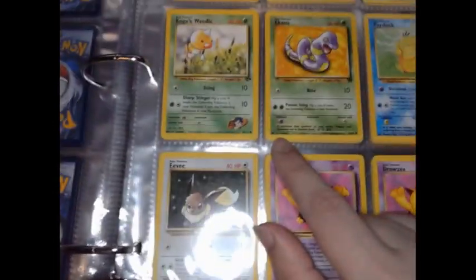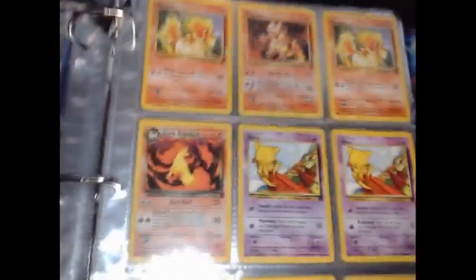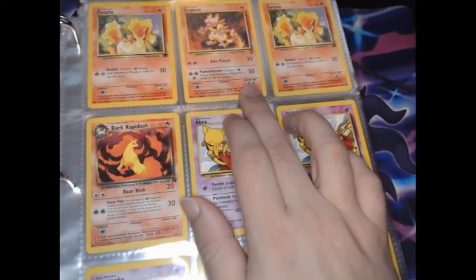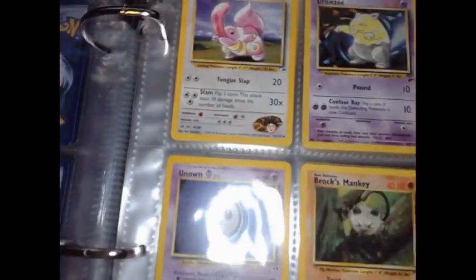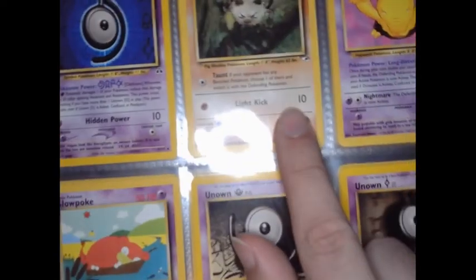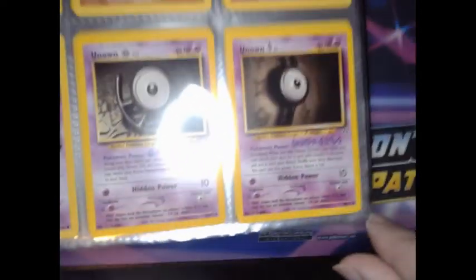Well, here's some vintage. Got some Gym Challenge, some Team Rocket, Team Rocket, Team Rocket. Okay, here's some Team Rocket. We got Ponyta, Nidoran from Base Set 2. Ponyta, Team Rocket, Dark Rapidash, Abra, Drowzee, Base Set 2. Slowpoke from Fossil. Got some more Spinarak right here, Neo Discovery. Gym Heroes, Rocket, Rocket, Neo Discovery.